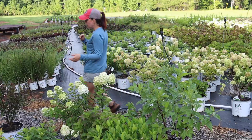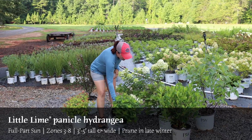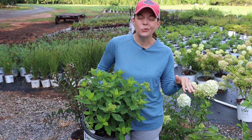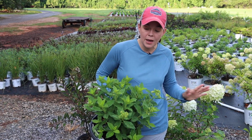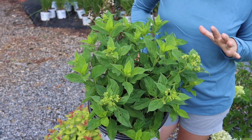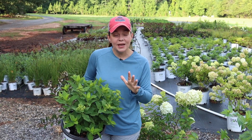Now, while we're on hydrangeas, I wanted to point out, because this certainly is not a new plant, this is Little Lime. The reason I pulled this Little Lime is because I wanted to show you that this was pruned later on in the season, probably later than what it really should have been. But because it blooms on new growth, just like Limelight Prime, you're going to have a gorgeous display of fresh blooms at the end of summer going into fall. So if you miss the quote-unquote perfect window of pruning your panicles, don't fret, because they bloom on new growth. So that's okay.